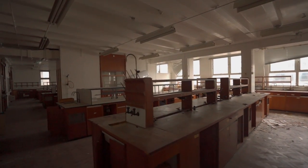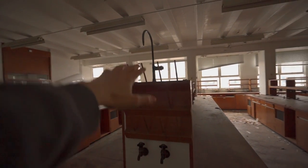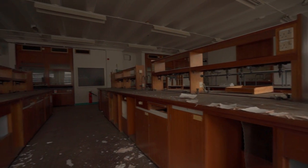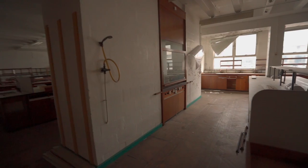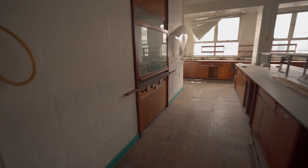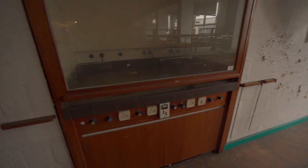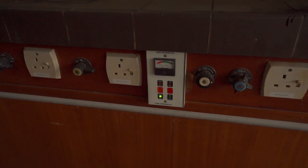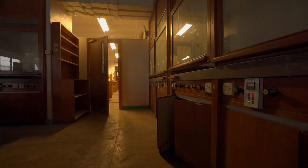The only difference I can see is that there's a bit more decay, and you have these kind of setups here where stuff would be hooked onto. What's crazy though, even though this is quite dilapidated, all the power is still working. I could turn it on for this room, and I probably will in a second. These chemical chambers, here you can see there won't be a way to put them back on. I think a fume cupboard is the proper name. Just flashing, it's very bizarre.